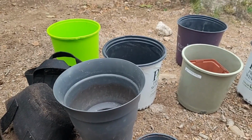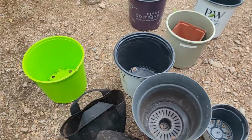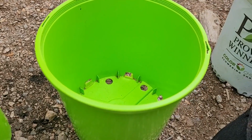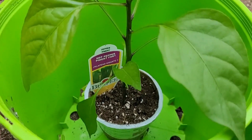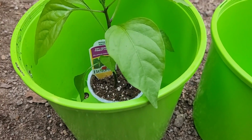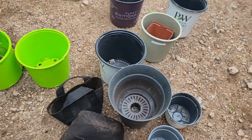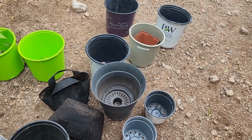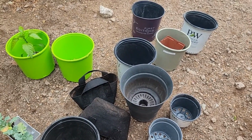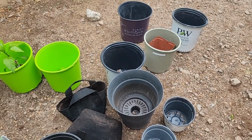And Superstore actually had a whole bunch. I'm pretty excited because this green one is the same kind of pot that we currently have our gigantic hot pepper in. So we can plant the other one that I had in here, and then they'll be in the same pot, which helps me remember what goes with what. Then we're moving some things around from smaller pots to bigger pots. We'll be able to use some of these bigger ones.